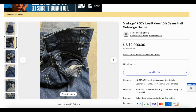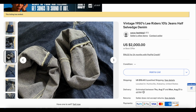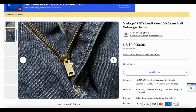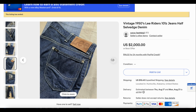Color still looking great. There would be the Union stamp tag. There's the half selvage they were talking about right here. Very cool. Now look at all these details. Looks so good. There's the Lee Riders patch right there. There's an X on there. I'm not sure what X means, but this is a zippered jean. So with a gripper zipper, that would have been probably a little bit more like mid to late 50s. But still, what a beautiful condition pair of jeans.